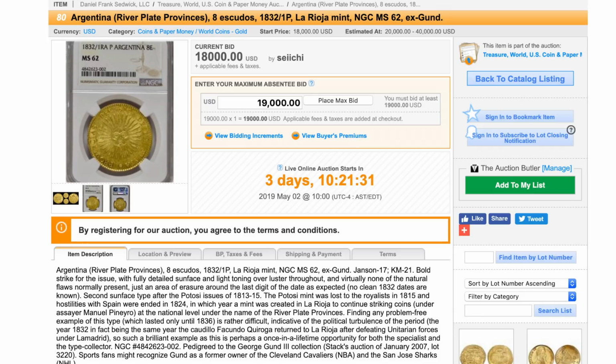And the popularity is not just due to the date or the quality, but just the type itself. There are big gaps in time periods if you want to collect all of the early types. And what's neat about this one here, it shows the overdate clearly, and apparently there is no evidence that there was the clean date, 1832, without the overdate.